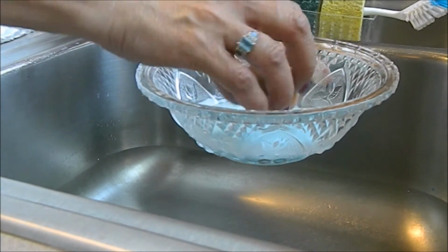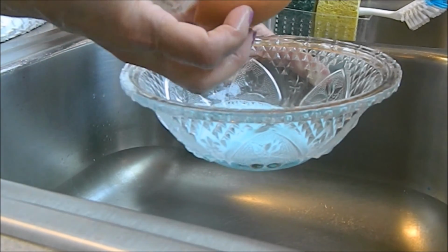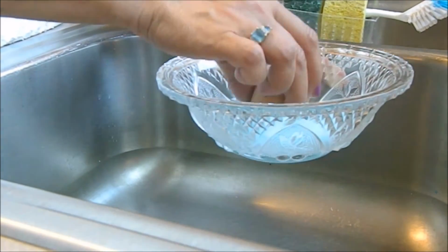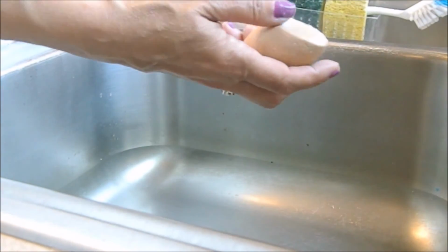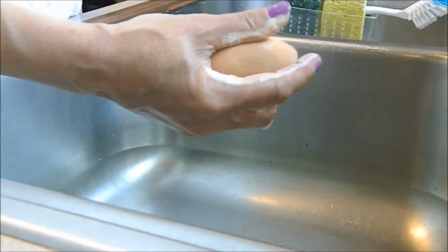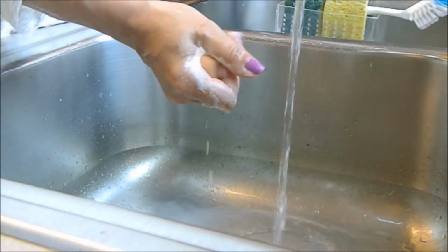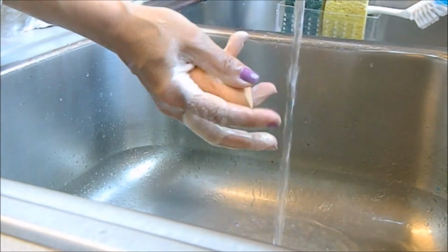So you see how dirty my beauty blender is? You just put it in. Now you have to have patience for this, because what you're going to do is start to massage it. We're going to turn on the water, and you're going to start to massage it under the water. And as you can see, everything is coming out. You got to keep massaging it.